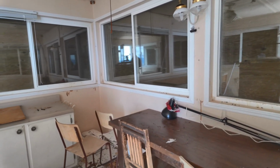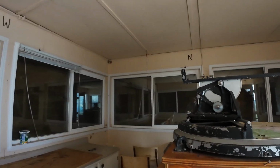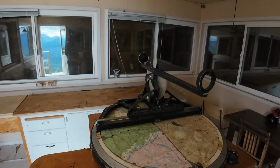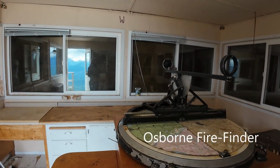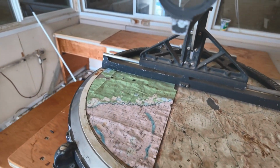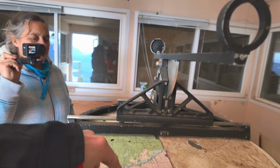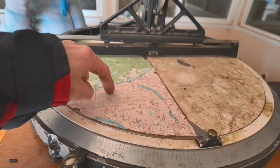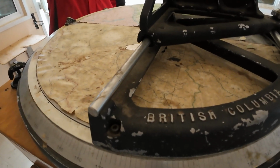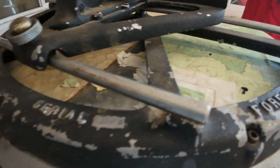Oh yeah, there's a lot of animal feces and stuff here. Yeah. It's pretty cool with the dial still here. There's a name for this thing, and I forget now what it is, but essentially, you look through the sight here at the fire, and then it plops the coordinates onto the map so you can radio in where the fire is exactly. So, yeah, pretty cool.